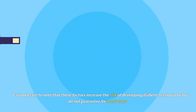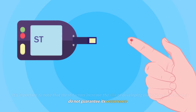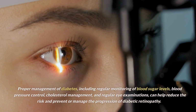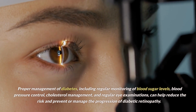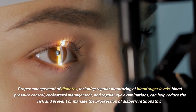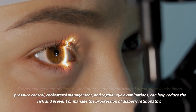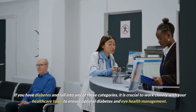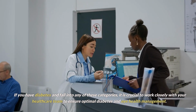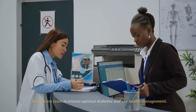It's important to note that these factors increase the risk of developing diabetic retinopathy but do not guarantee its occurrence. Proper management of diabetes, including regular monitoring of blood sugar levels, blood pressure control, cholesterol management, and regular eye examinations, can help reduce the risk and prevent or manage the progression of diabetic retinopathy. If you have diabetes and fall into any of these categories, it is crucial to work closely with your healthcare team to ensure optimal diabetes and eye health management.